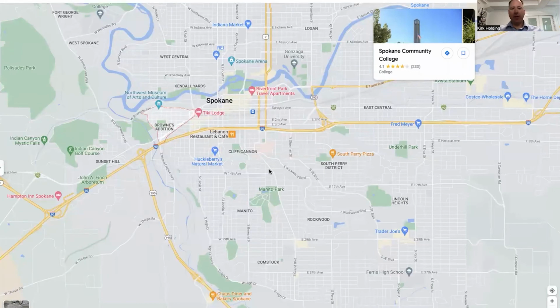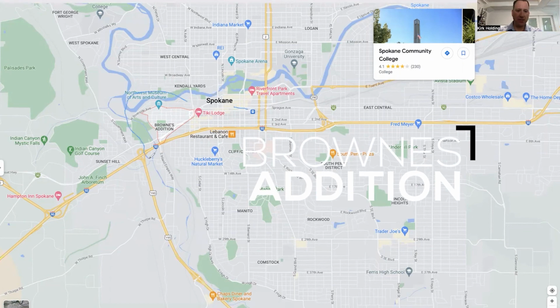Welcome back to my computer. We are going to zip down to Southwest Spokane and feature one of these hidden gems, if you will, if you're looking for old period homes, and that is the Browns Addition. And that is just right here.